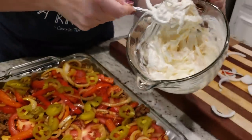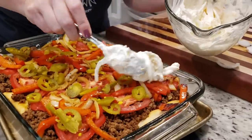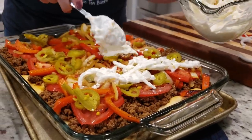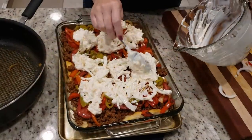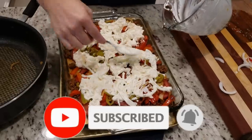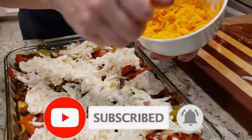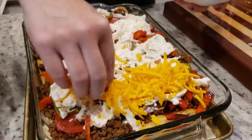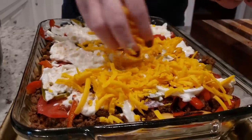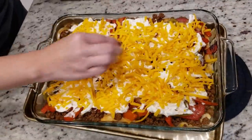Now we're gonna put our sour cream mixture on top. This is about to go in the oven for 30 to 40 minutes.